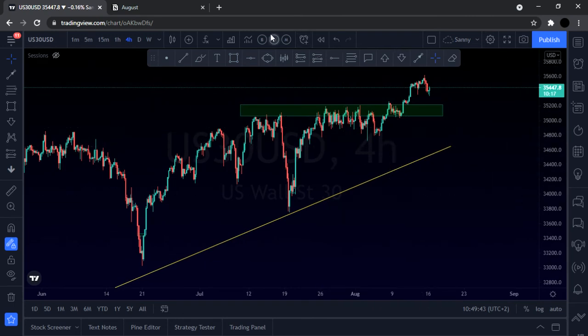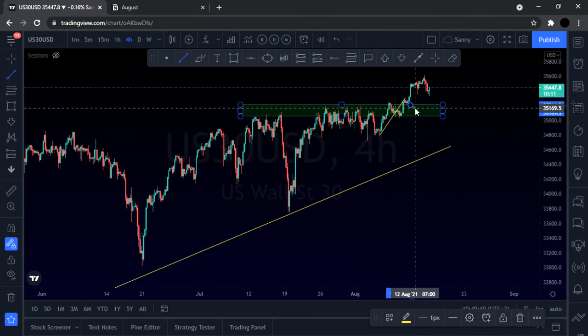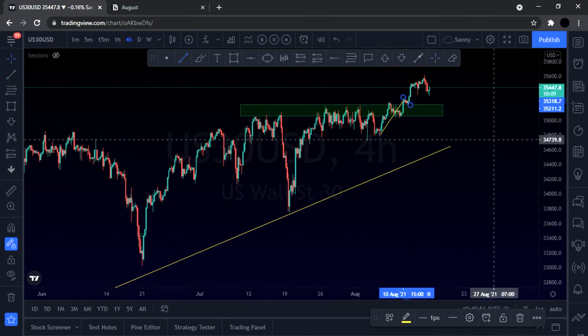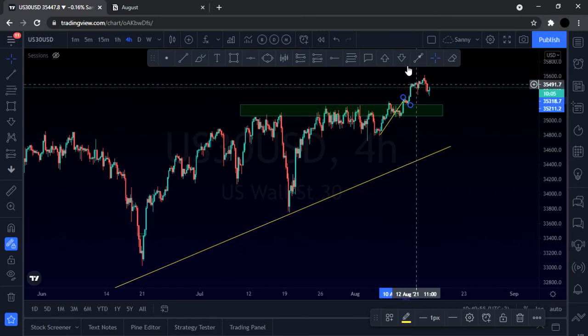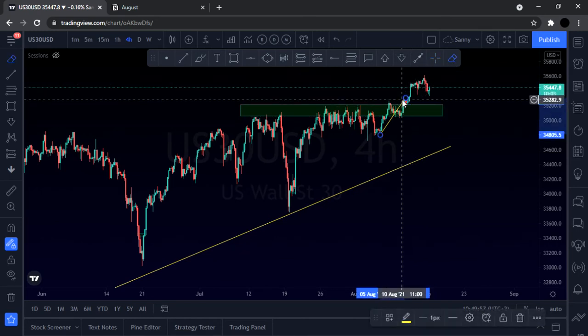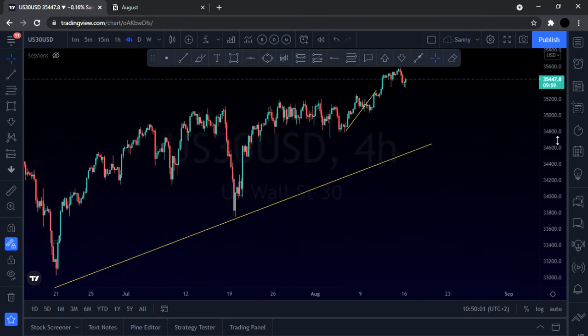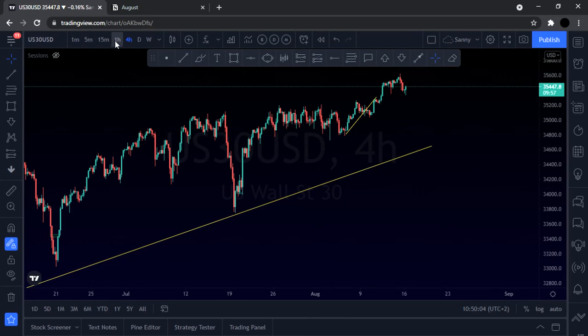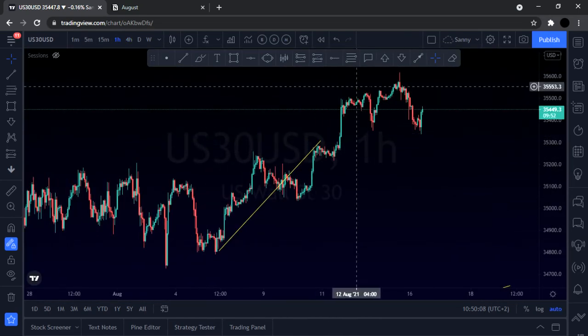We saw price break this area, break it somewhere here, gave us a retest. You'll see clearly on the 1 hour this was a nice correction, break, retest, and a push to the upside. So this resistance was broken through clearly. So if you go down to the 1 hour, let's see what we can take from there, right?